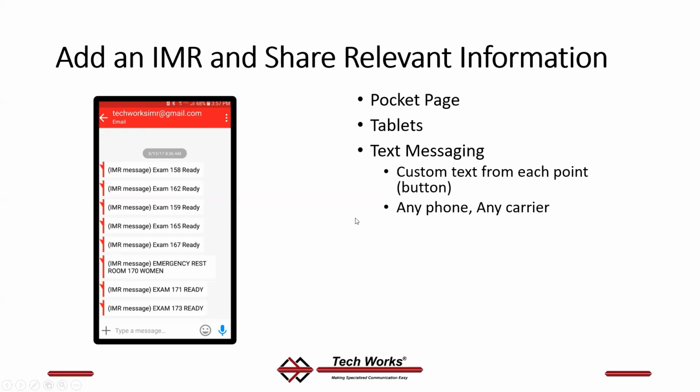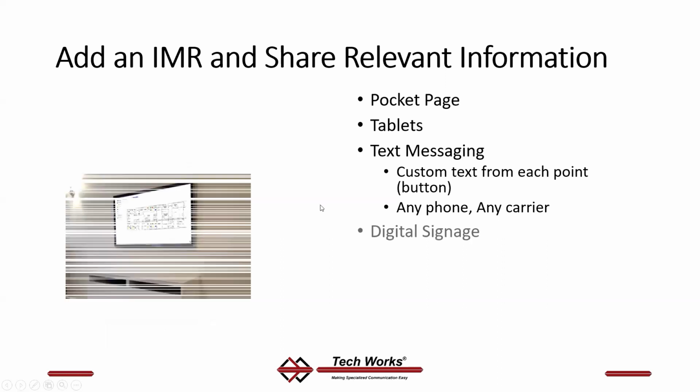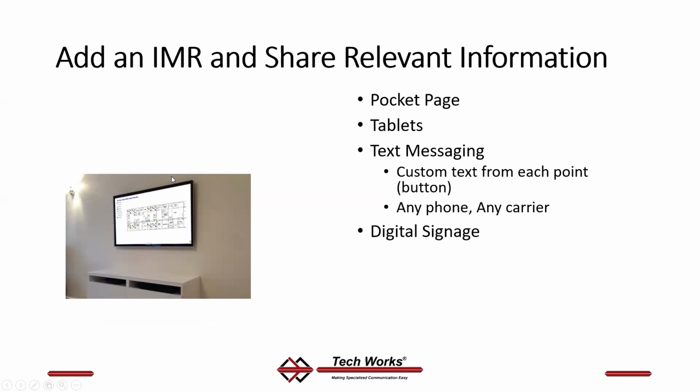Any phone, any carrier, we don't care. It's not an app. It's not specific to one specific make or model of cell phone. It's just a text message. Digital signage. This is a very preferred way to see your facility. We can put a map up on the wall on a smart TV, and you can see your entire facility. And by the colored lights, as you can kind of see on this display, you can tell where everybody is.